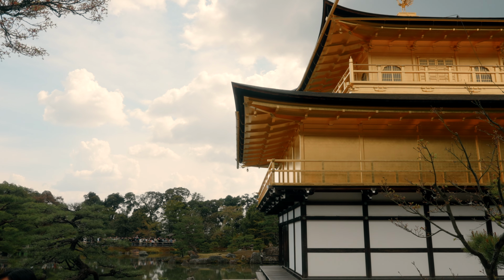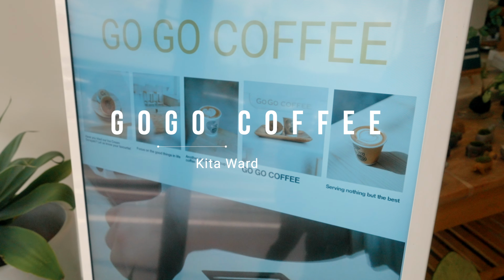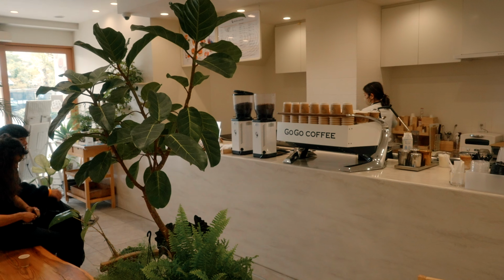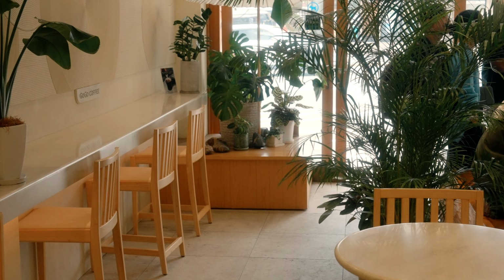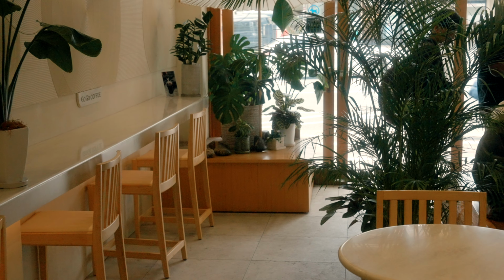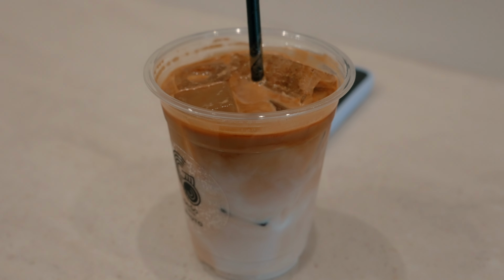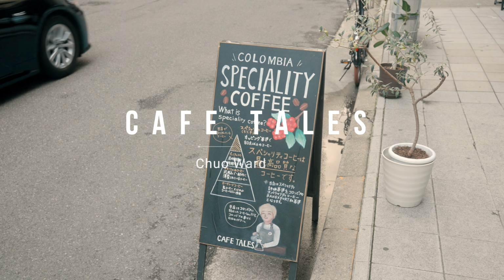And towards the Golden Pavilion, there's this place called Gogo Coffee. There's nothing special about this place, but it's literally one of the only coffee shops on the way up to the Golden Pavilion. So if you're really struggling on that massive walk up the hill to the Golden Pavilion, stop by for an iced latte or something like that. It's a convenient spot.